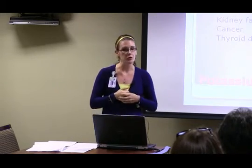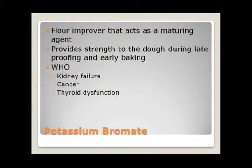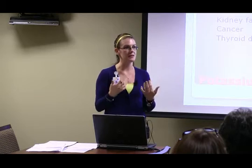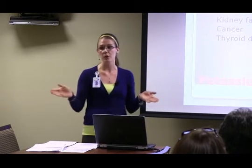It's a flour improver that acts as a maturing agent with your doughs, provides strength to the dough during late proofing and early baking. The World Health Organization, whenever they started doing some research on this, they were finding that it was causing kidney failure, cancer, and thyroid dysfunction by putting this bromate in there instead of having the iodine like what they actually needed to have in there. Now granted, most of their studies were being done on rats. They didn't have a ton of human studies, but at the same time they were still seeing that these were very prevalent in all of them across the board.